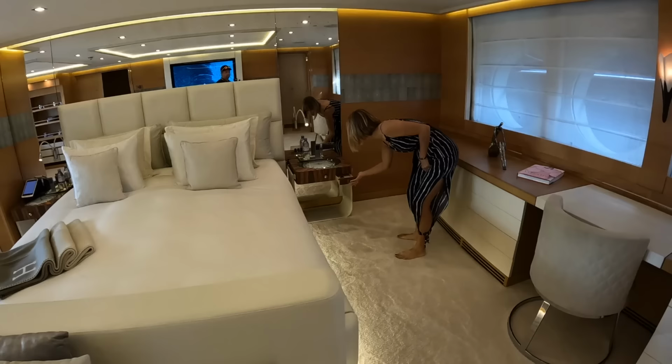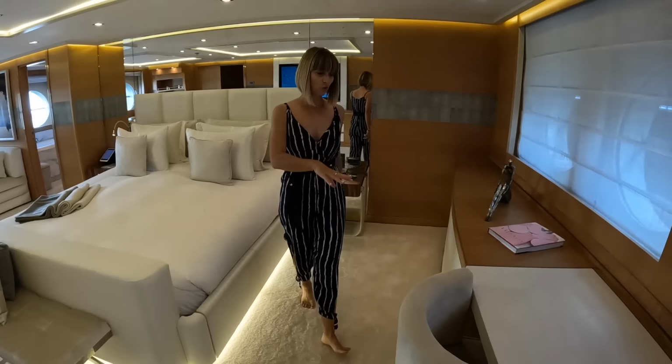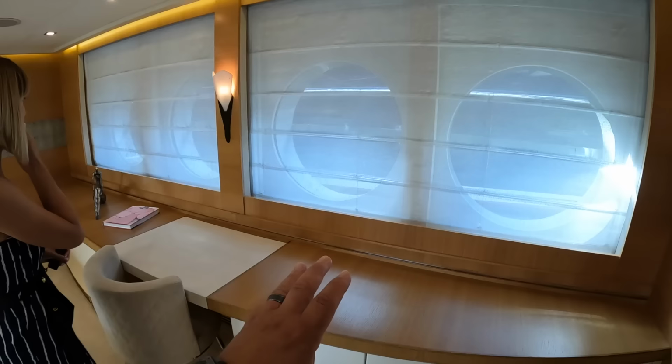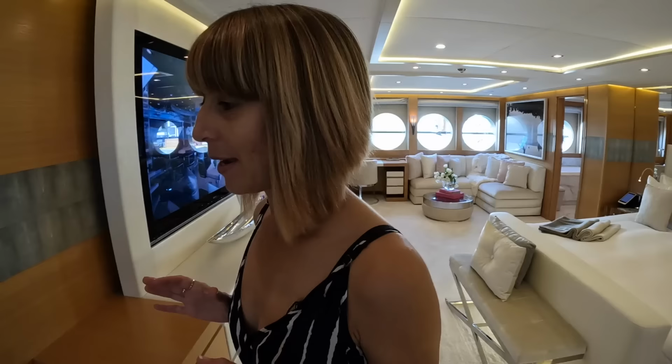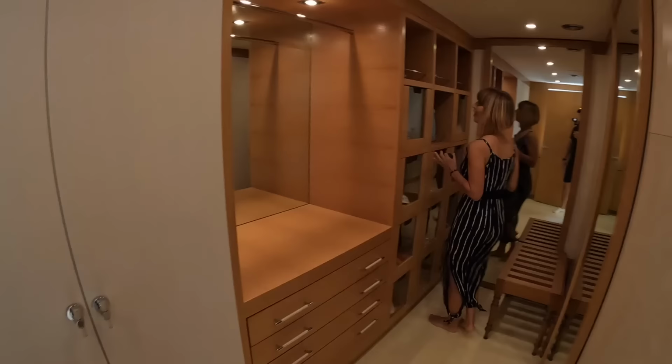All right, so we have storage here, drawers. We do have our little makeup getting-ready area here. And we have these signature round windows. We can see them on the other side even better because the blinds are up. The slick Palmer Johnson windows. Before we head anywhere else, I would like to invite you to my dressing room. Oh, wow.